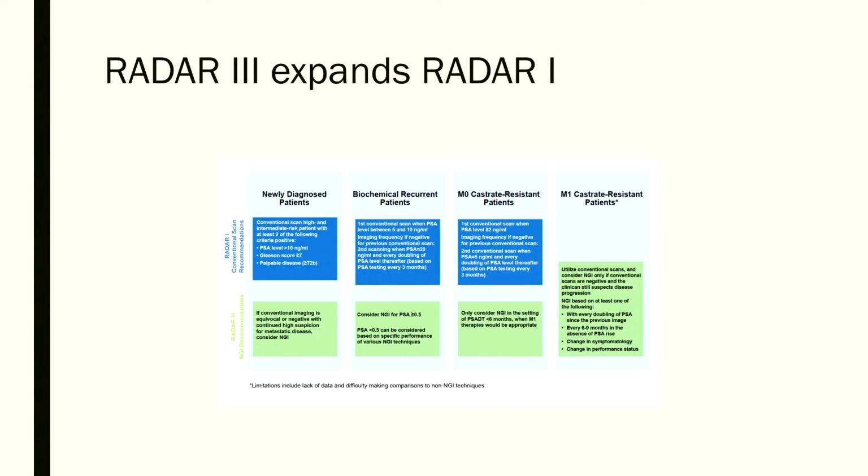The patient moves on. Let's say they have no metastatic disease, and they become castration resistant. RADAR 3 recommends the first CT and bone scan when the PSA level is greater than or equal to 2, and then for every doubling thereafter. This was an interesting discussion because in the past, we didn't have therapies for M0 CRPC. And if that was the case, then there was probably more of a push to try to get patients to M1 or metastatic so you could start using the docetaxels, the radium, the sipuleucel-T.